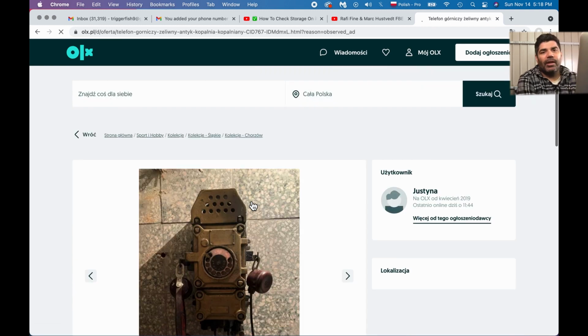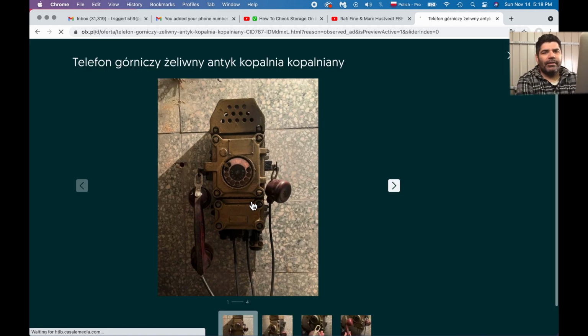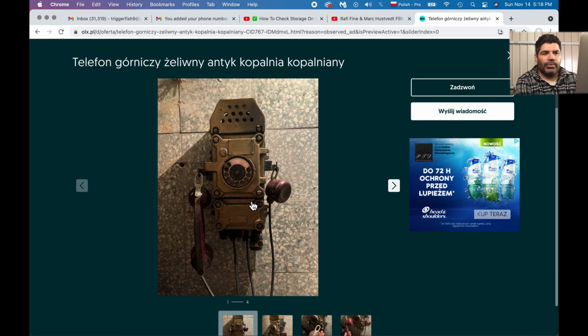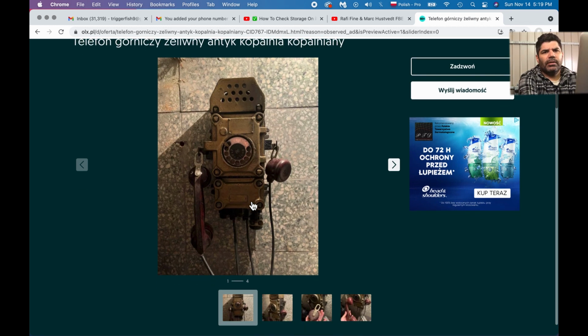Now, this is another item that's pretty unique to this area. Poland has a really rich mining history, and there are a lot of these old telephones that would be down in the mines, and they're explosion proof. And I believe that they can actually be rewired to work on a modern landline system, if somebody knew what they were doing. But they're really cool, and they all look kind of similar. Most of them are like a steel gray color, but you can pick these up for I would say between $50 and $150, depending on the particular one.